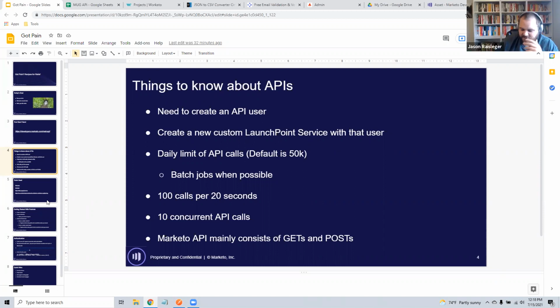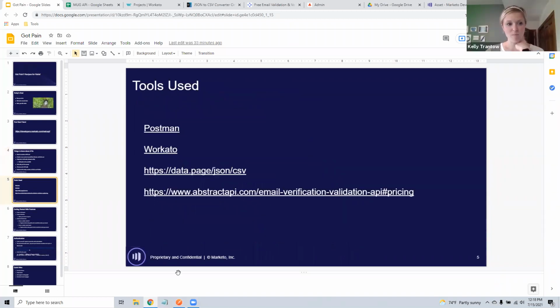Yep. I don't have it as part of this, but we could actually use a Workato recipe, I believe, to maybe send yourself an alert if you're within 5,000 calls of your limit. You could send an alert to someone on the team. So that's an interesting use case that I'm going to make note of for when I update this. Cool. Thank you for bringing that up.